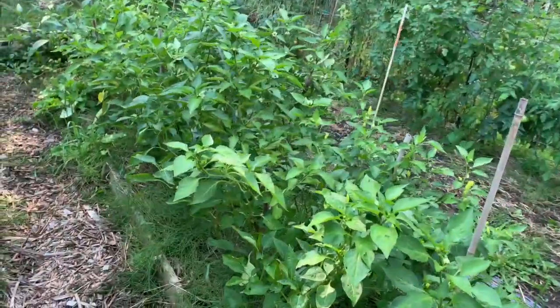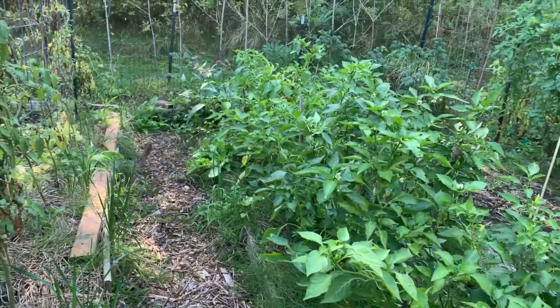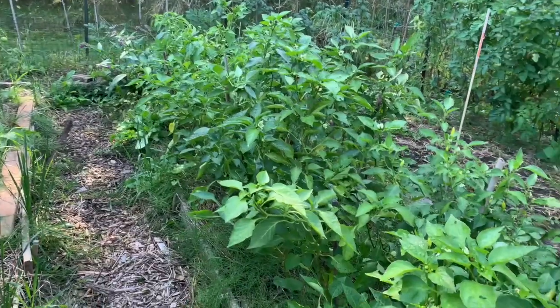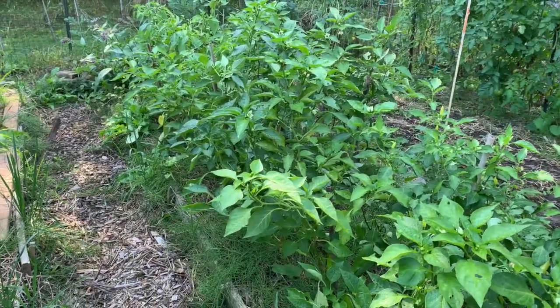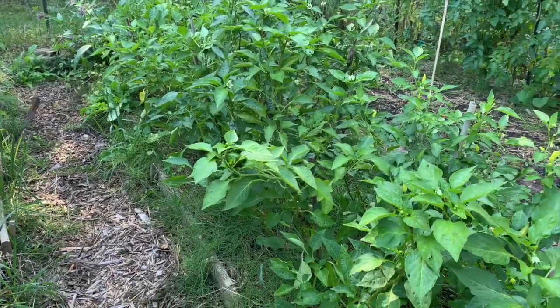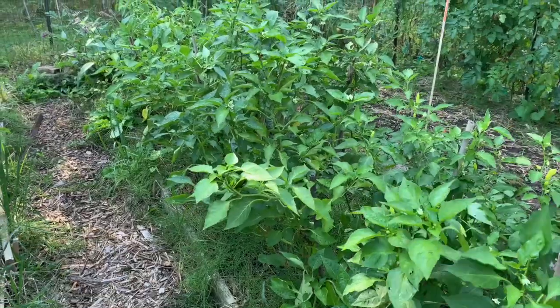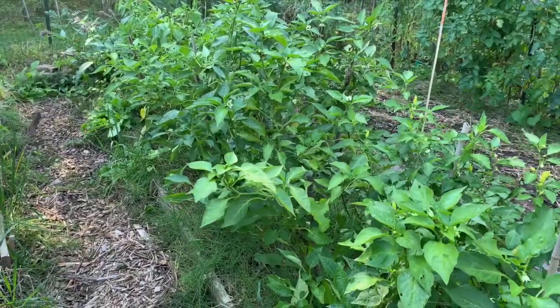This row of peppers, they just have a few peppers left on it, and I am going to be pulling this row. The peppers look spectacular now. There's tons of flowers, but there's nothing that's going to be able to produce a nice, fully ripened pepper by the time the frost comes.